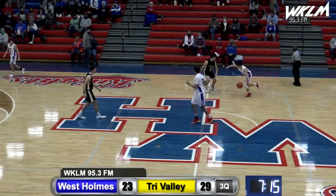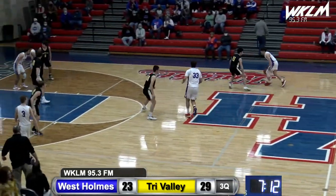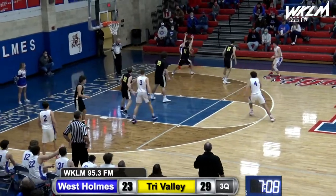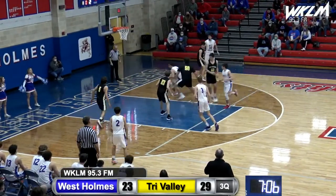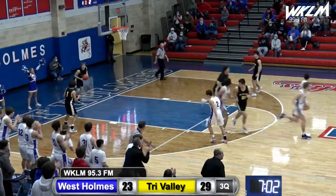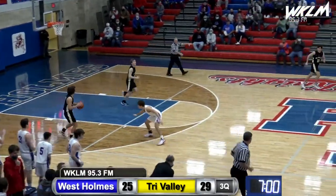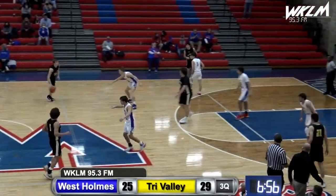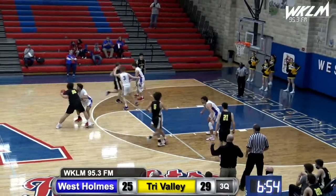Blake Morrison dribbles it across the half-court line. Takes it out to the right wing. Morrison, pass in the corner to McKinney. Looking. His pass to cutting Zach Stair. Head fake, layup by Stair. Off the glass and good. Zach Stair getting it going to start off this third quarter. West Holmes down by 4. There's that inside bucket that we're looking for there, Matt. 5 points for Zach Stair in this third quarter.